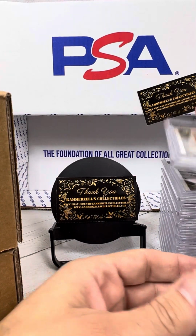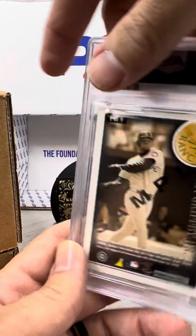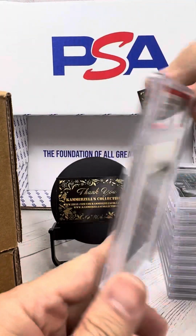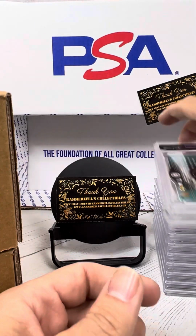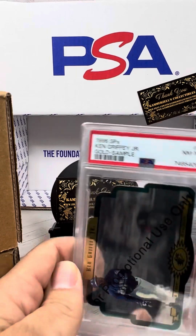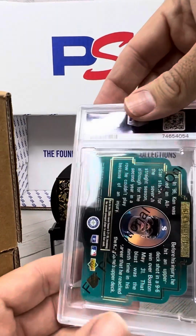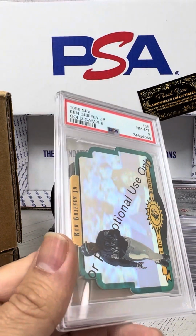All right, guys, right off the bat here, we've got a sample Ken Griffey Jr. It says The Ranch. PSA 5, score franchise. Not the best. Here's another one. 5 as well. Man, what is up with these low grades? Pretty crazy. Now this one has some crazy edges, so let's check that out. PSA 8. That's actually really good on this card. Awesome. Same card. PSA 8. All right. It's actually not too bad.